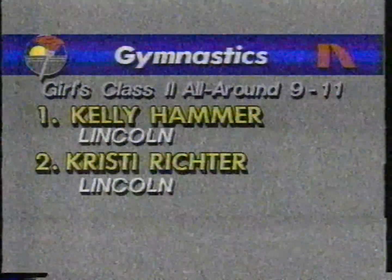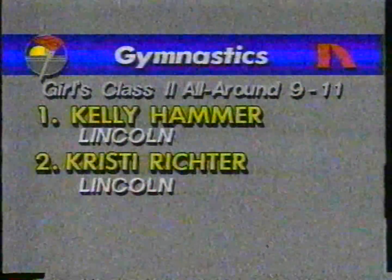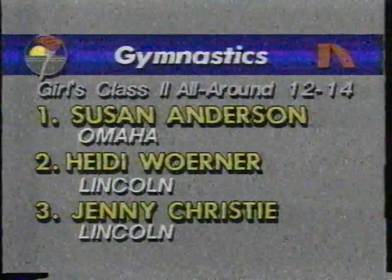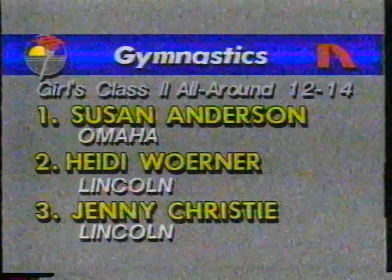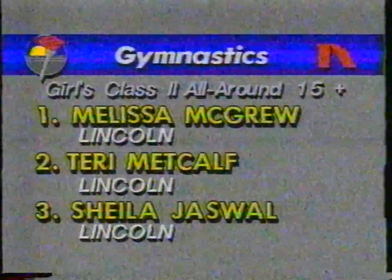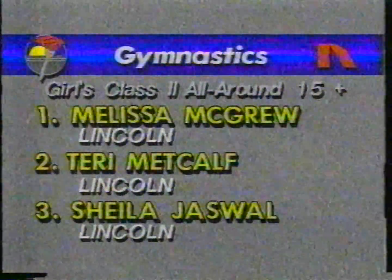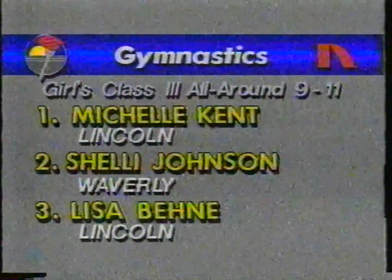The girls' Class 2 all-around, 9 to 11 years old. Kelly Hammer of Lincoln is first with Christy Richter, the sister of Robin Richter, second. In the girls' Class 2 all-around, 12 to 14 years old, Susan Anderson of Omaha is the gold medal winner. Heidi Warner of Lincoln is second, and Jenny Christie of Lincoln is third. Girls' Class 2 all-around, age 15 and up, Melissa McGrew, the gold medal winner. Terry Metcalf is the silver medalist, and Sheila Jaswald of Lincoln is the bronze medalist.